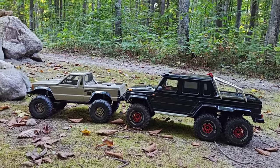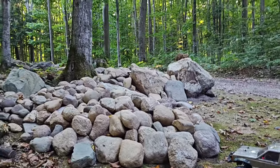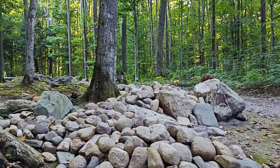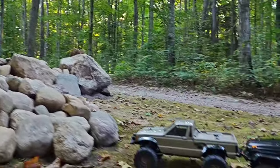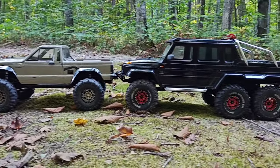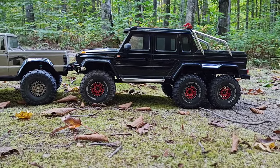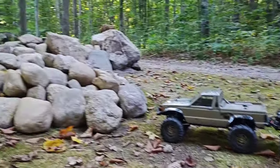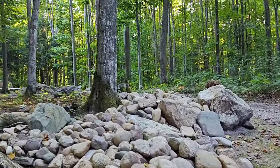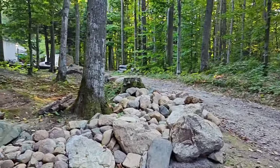Today is Saturday, September 28th, 2024, and we are back out to the rock pile, which is just adjacent to the RC Adventure Park. Another On the Rocks video here, featuring the custom RedCat Gen 8 Jeep Comanche. This is the next vehicle on the list, versus my brother's somewhat customized Traxxas TRX6 Mercedes-Benz. We're going to take these babies out on the rocks and see how they do today. I'm hoping the Gen 8 does pretty good, but we'll see.